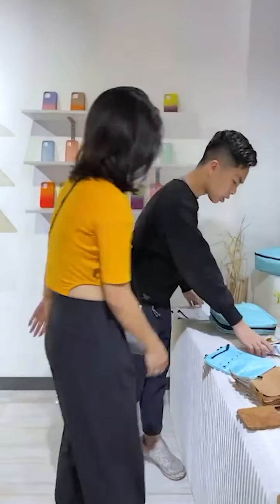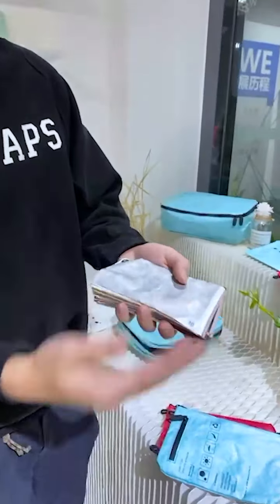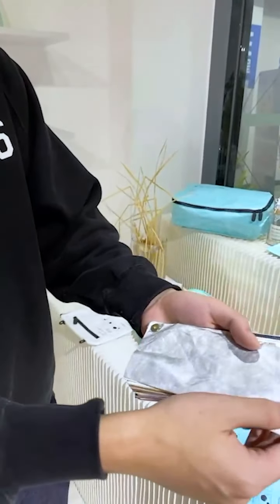What's this? This is the color card. So, you mean all of these I can choose? All these colors I can choose? Yes, these are all the paper color options.